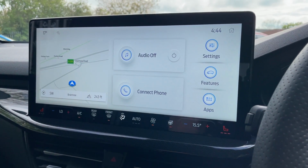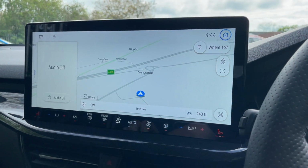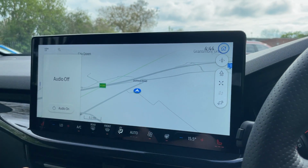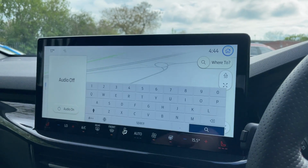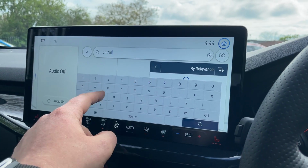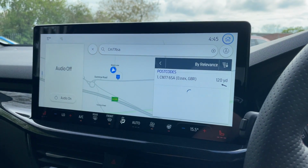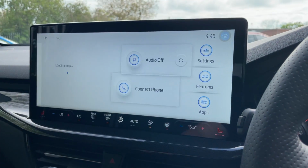Now, if you've never seen Sync before, Sync 4A, I'm going to give you a quick tour around it. Fantastic software to use. First up, navigation, found on the right hand side. It works almost like a phone, so you pinch the zoom, you can throw it around. It's very responsive, no lag whatsoever. So if I give you a quick example, you need to just recenter the screen, click where to, and if you'd like to come to Perkins to look at this beautiful Focus, you need Charlie Mike 776 Sierra Alpha. As you can see, it's so responsive under the finger. And there we are, it programs your route straight here to Perkins in no time at all. So it's a fantastic navigation system, but we do have other features as well.